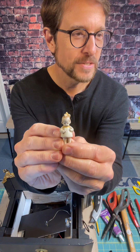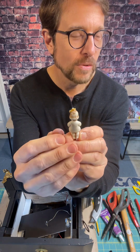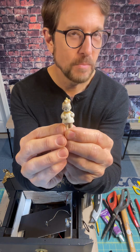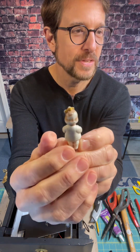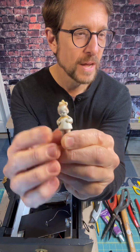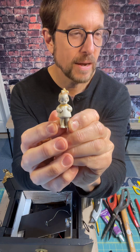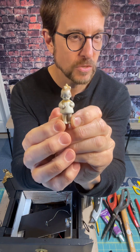For those of you who guessed, this is a little bisque doll from Germany. It is older than who knows what. You can see most of the color is gone from it. You can see the painting on there, a lot of it. I dry brush cleaned it because I was afraid if I used anything wet on it, it might remove all of the color and then it's just this white ghost.